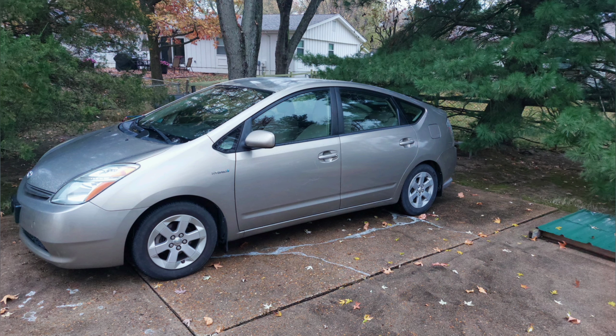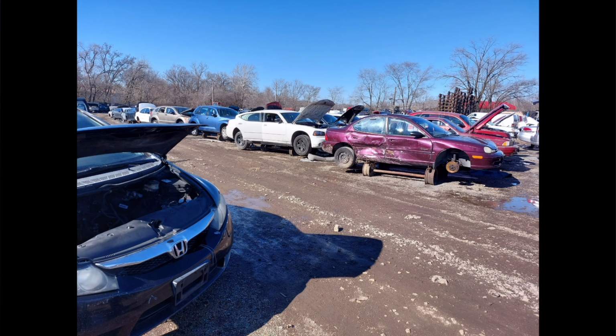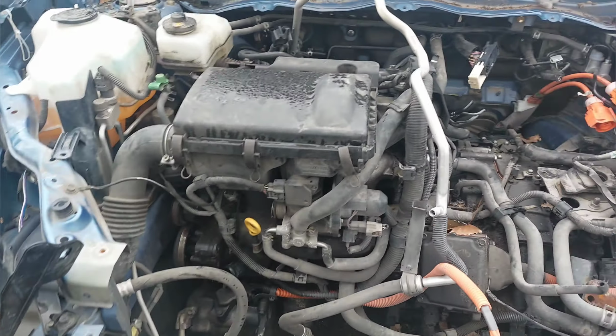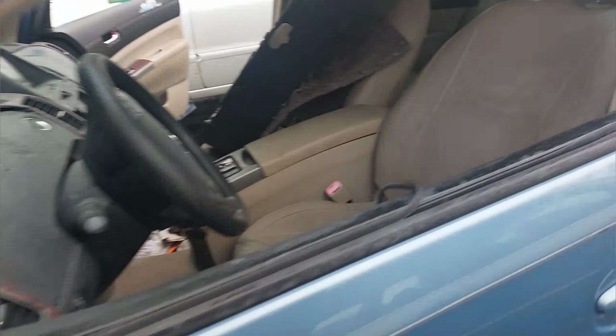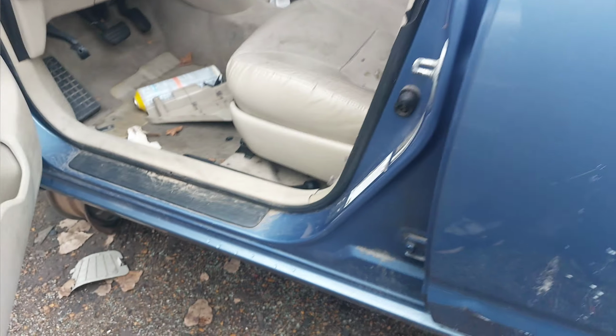So after I got the car home, I already knew the price for the inverter on eBay, which was $200-300. So I decided to save me some money and hit a local salvage yard, where I was able to find an 05 Prius with an inverter that was already removed. They removed the inverter and tossed it right next to the car. So they did some damage.